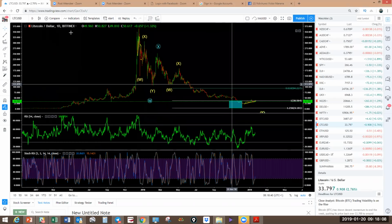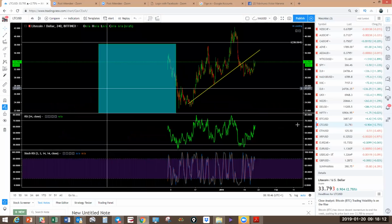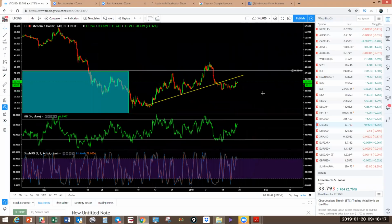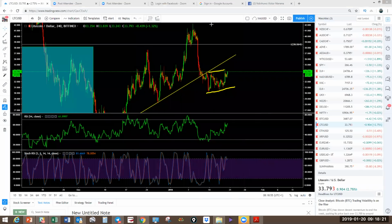Let's look at it in the 4-hour again. This is the continuation pattern you're expecting. You can see that there's a similar corrective structure as you have on Bitcoin. You've got an impulse, you've got a corrective structure. You can make another one like that before it drops, but this is a corrective structure. When it breaks, it's going to come back down. All right, that's Litecoin.